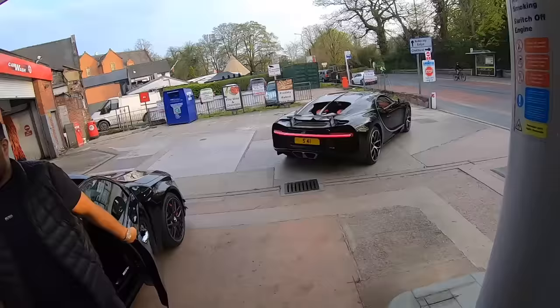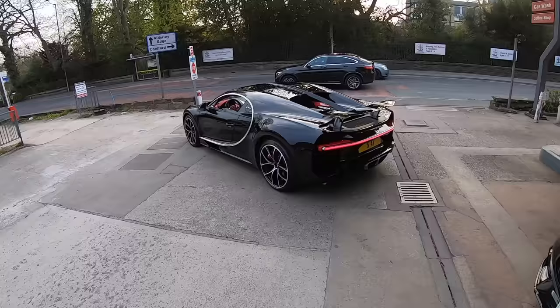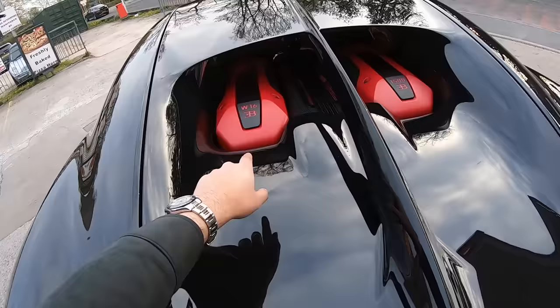Brilliant. So whilst they're filling up, let's just have a quick walk around the car. The red engine bay, the details on that. Oh, my favorite, Italian red carbon fiber.